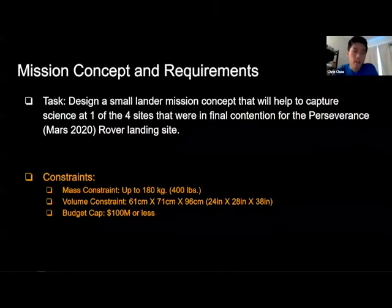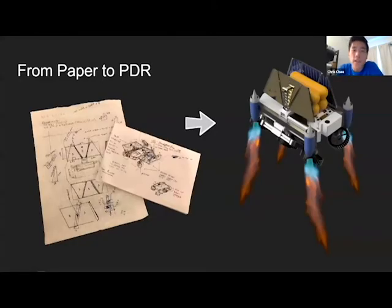So, our task for this project is to design a small lander mission concept that would help to capture signs of life at one of the four sites that were used in the final contention for the Perseverance mission. The constraints we needed to meet were that our rover needed to weigh less than 180 kilograms, fit within the dimensions of a 61 by 71 by 96 centimeter box, and satisfy the $100 million budget. In this presentation, we will explain our mission objectives and how we plan to accomplish them.